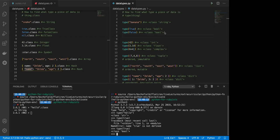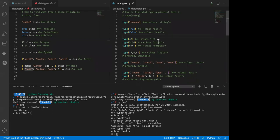We've got our numbers. Okay, so integer and float, we feel very comfortable with, I imagine. And we have the same really in Ruby. They just call it int and lowercase float. And we also have complex.